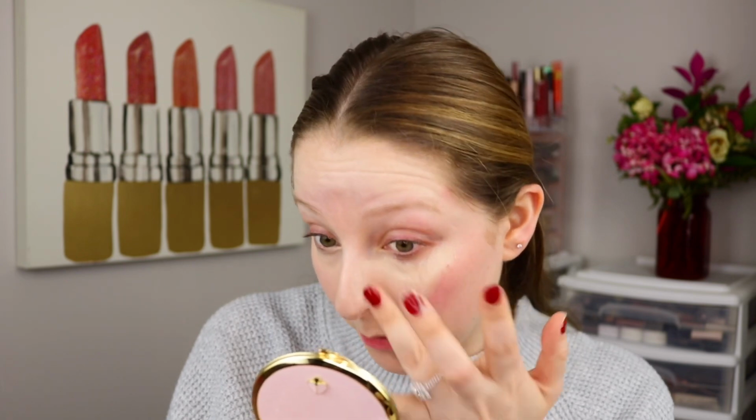And that was so quick and easy to just blend out with my finger. And I've got that full coverage, absolutely perfect, smooth texture. Go ahead and get this other under eye concealed because it needs a lot of coverage over here. And then I've even got a little bit of extra to put over my nose here for a little bit more coverage there.